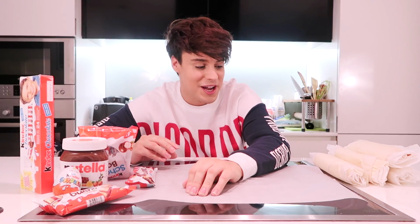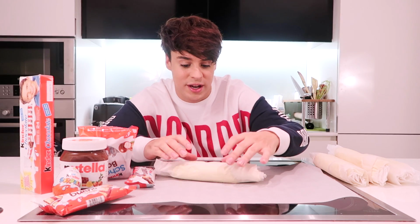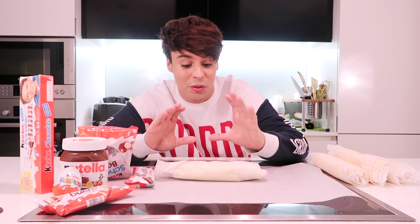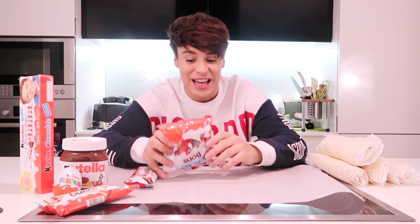For breakfast, this is actually one of my favorite meals for the whole day because I found this dough, and this is a croissant dough, so you basically use this to make like tiny little croissants. You just roll it out and then you shape it into a croissant. But what I thought it'd be a lot more fun is to make a giant one, and instead of filling it up with chocolate or anything normal, we're gonna be making a giant Kinder croissant.